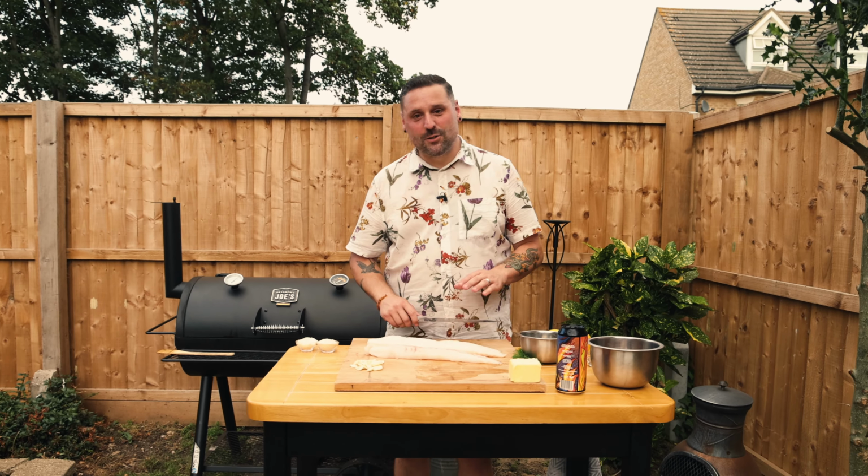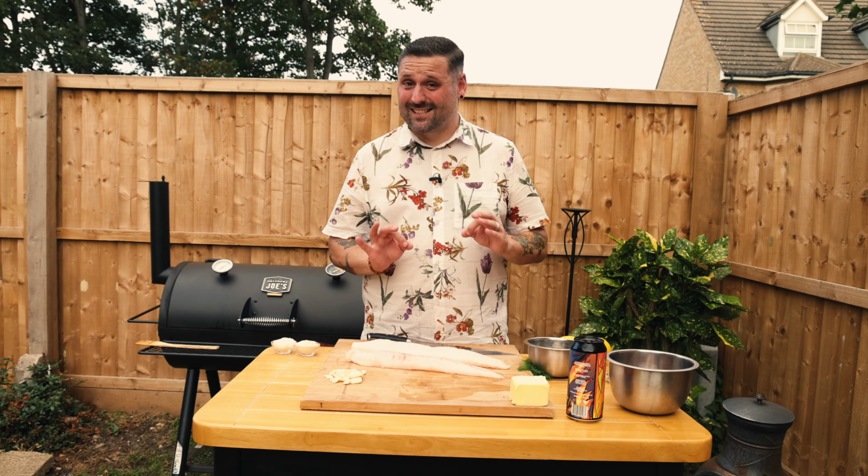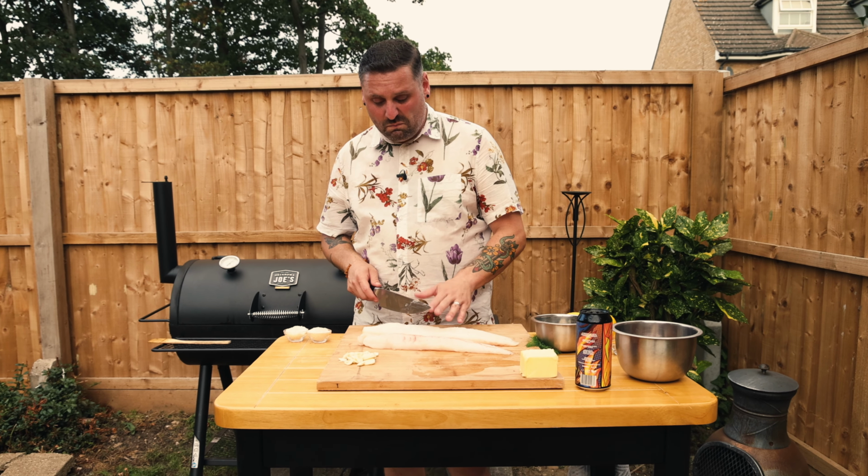All right, so now we're coming to prepare our monkfish. You know what? It's an ugly fish, but dang, does it taste good. So what we're going to do is slice this up into thirds.